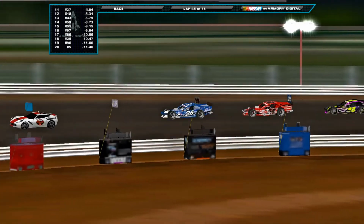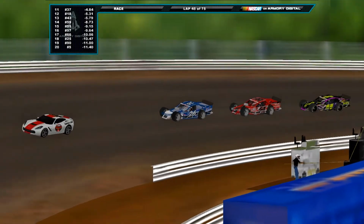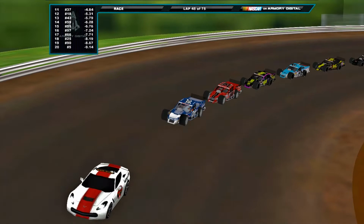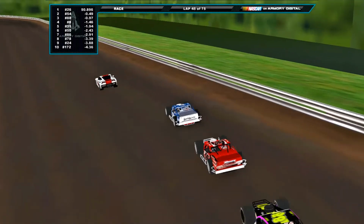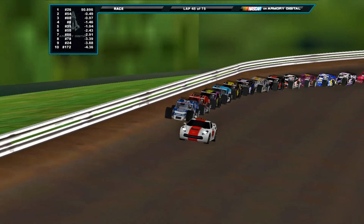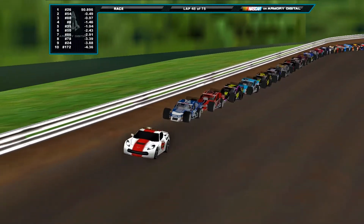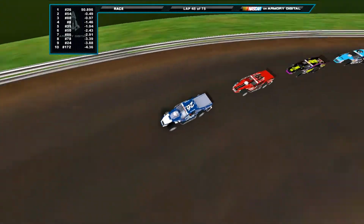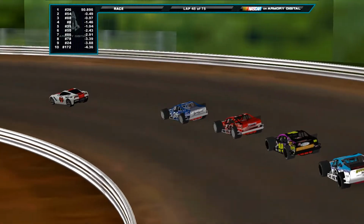Also, with the retirement of the 28, that does leave us with just 20 cars remaining in the field here, with 30 to go. This race has definitely been having the most DNFs we've seen all season. Bad luck all around for everybody.